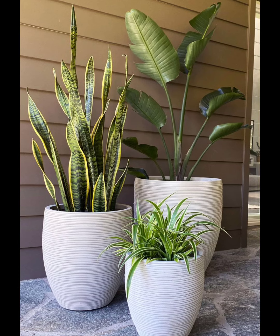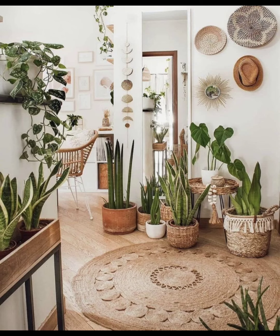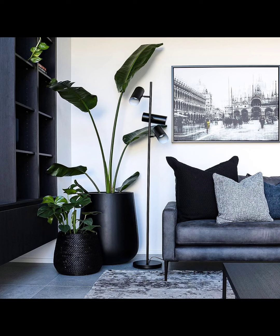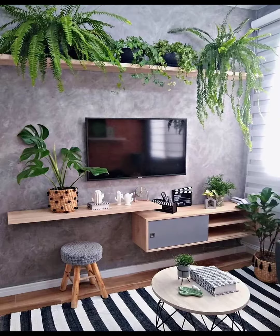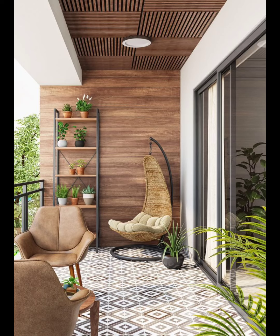Meet the snake plant, your low maintenance green buddy. This indoor plant is a superstar at purifying your air and can happily bask in low light. Worried about forgetting to water it? No problem. The snake plant is tough and resilient, making it perfect for beginners. Place it in a corner, on shelves, or even in your bedroom to enjoy its benefits.